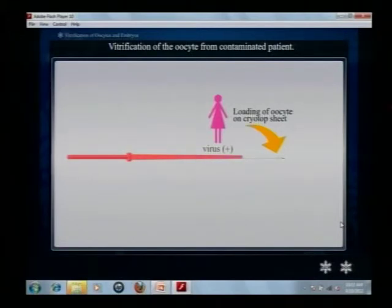So we have to vitrify the contaminated oocyte, like this. The oocyte contains, or is bound with, virus. This is the oocyte with a minimum volume of vitrification solution on the Cryotech sheet. In the small volume of vitrification solution, the virus is contained. Then this part is submerged into liquid nitrogen. Please watch carefully, please.